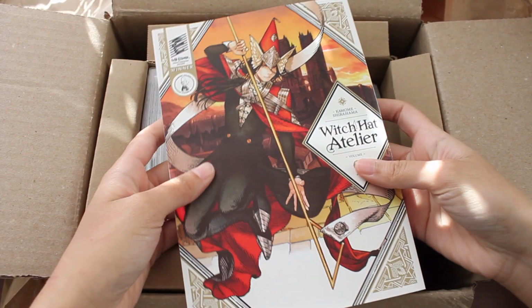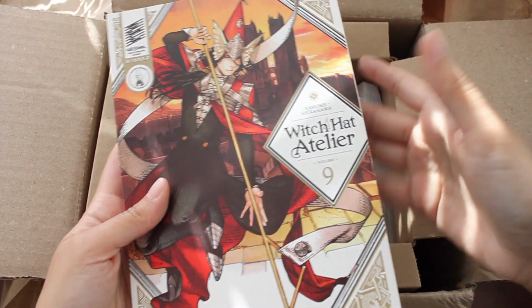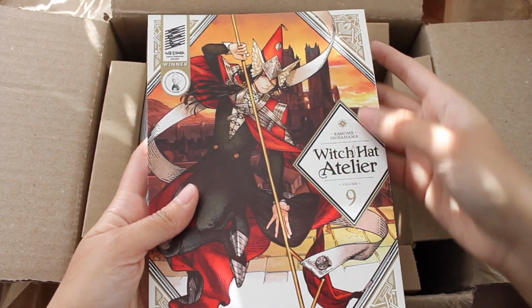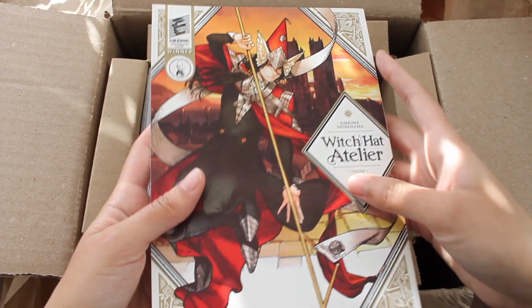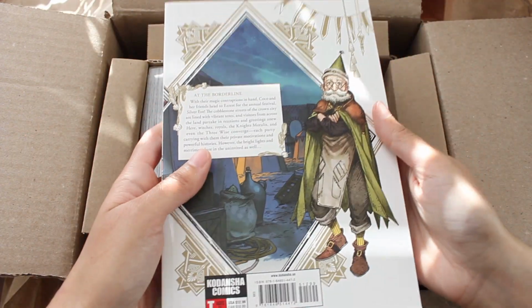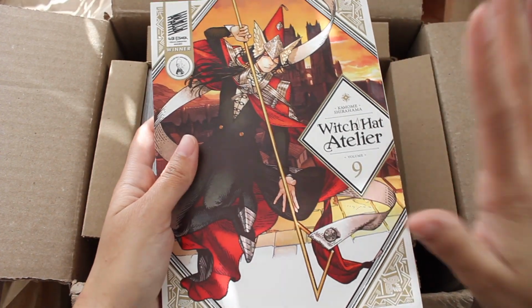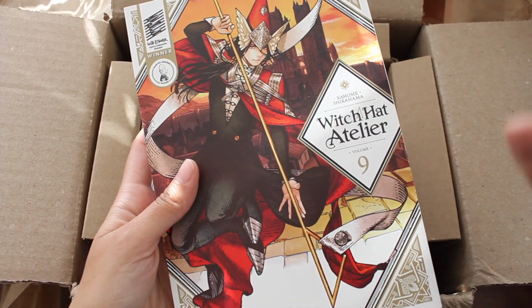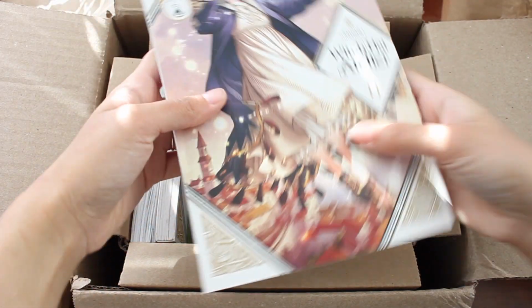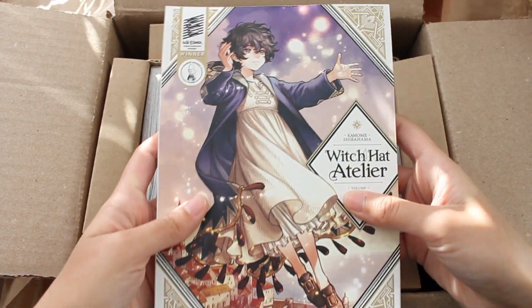So this is volume 9, and Witch Hat Atelier always has the most gorgeous covers. That's because this artist also did covers for DC Comics and Marvel Comics, I believe. They have an impressive resume, so it's no surprise that their covers and art are gorgeous. So we've got volume 11. This one came out, I believe, October 3rd.